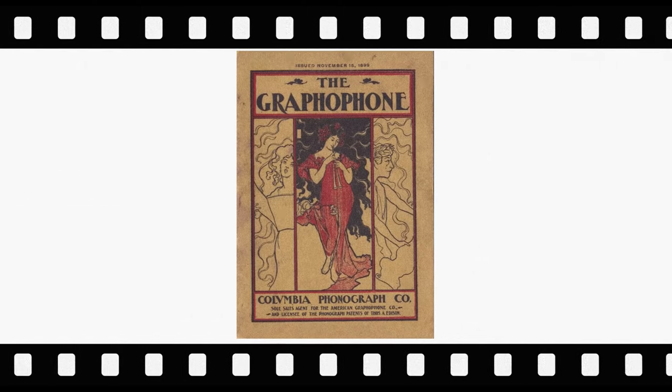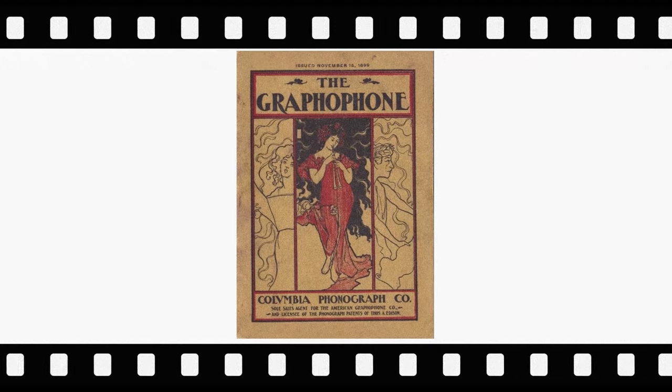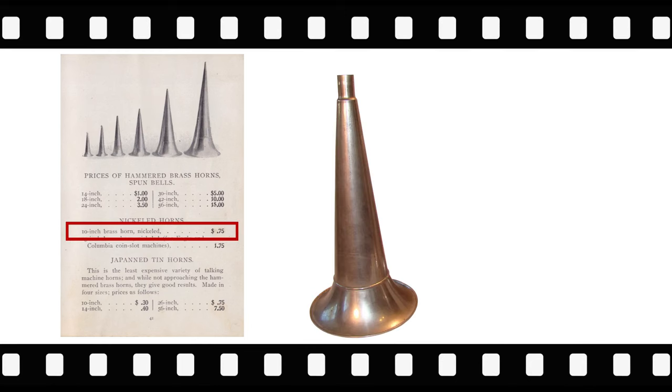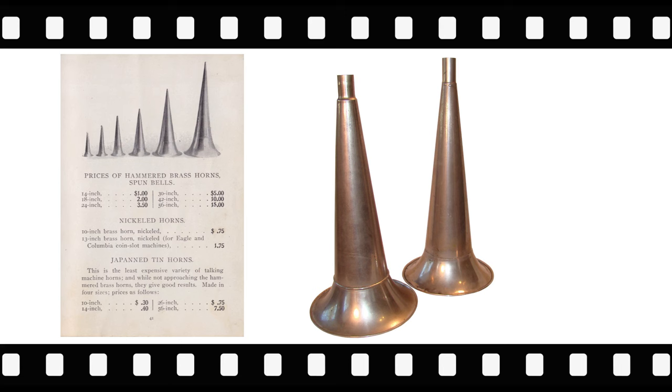Our next item comes again from the 1899 Columbia Graphophone catalog. In the same selection of nickeled horns as the 13-inch brass horn nickeled is a 10-inch brass horn nickeled. Shown is the first variation of this horn, all brass with a raised seam between the bell and body and an integrally molded end. The second version has a steel body with a brass bell horn and a sleeve end.